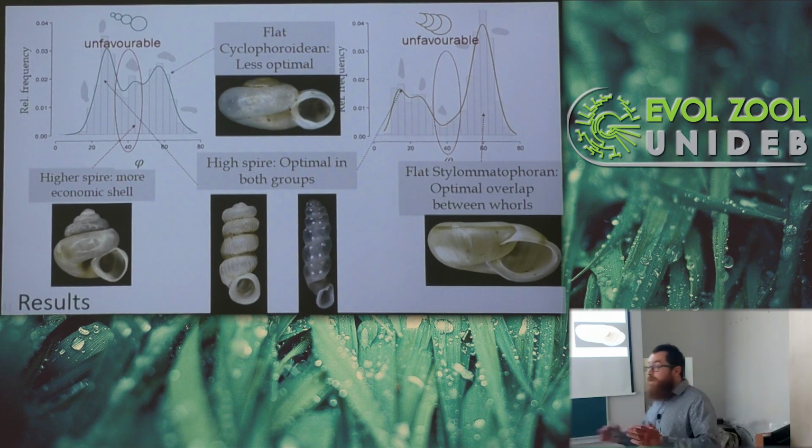And I'm not an evolutionary biologist, but I think there is a term called adaptive valley, right? So you can think about this. The snail, why the flat snail doesn't evolve to have a tall snail? Because it starts evolving here to be more economic, but at the same time it's difficult to balance. And it cannot jump from here to there.